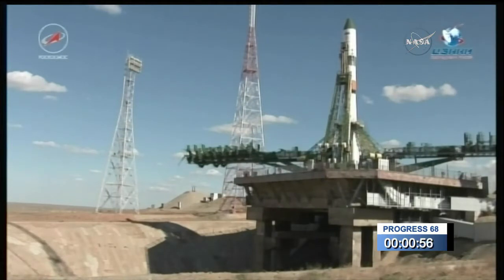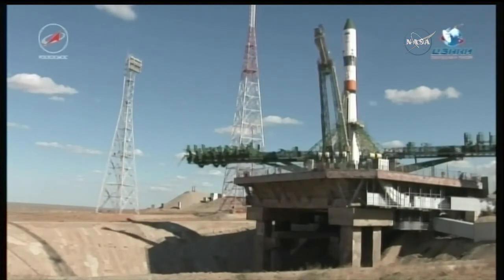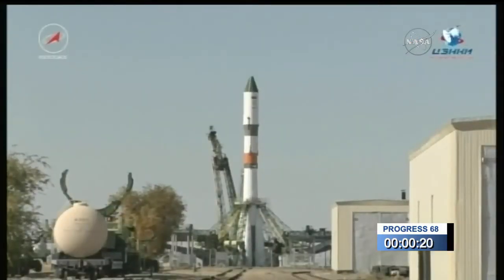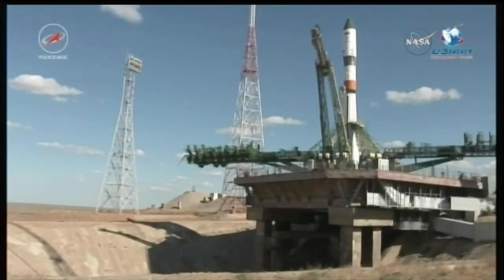At about the 35-second mark, the first of the two servicing towers buttressed up against the side of the Soyuz booster will retract. At the T-minus 12-second mark, the second of those two servicing towers will retract to initiate the automated launch sequence. There's the retraction of the first of the servicing towers. The second tower now is beginning to retract. The automated launch sequence underway, standing by for main engine start.